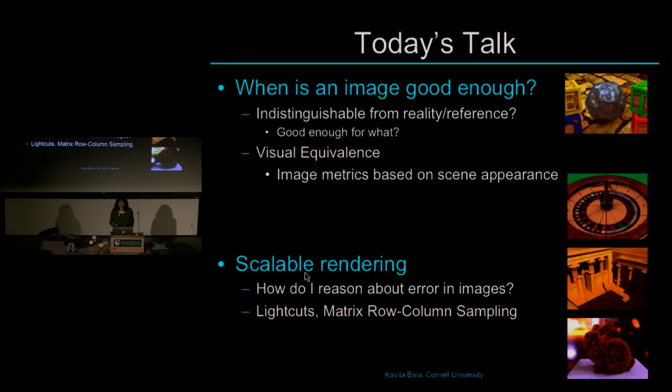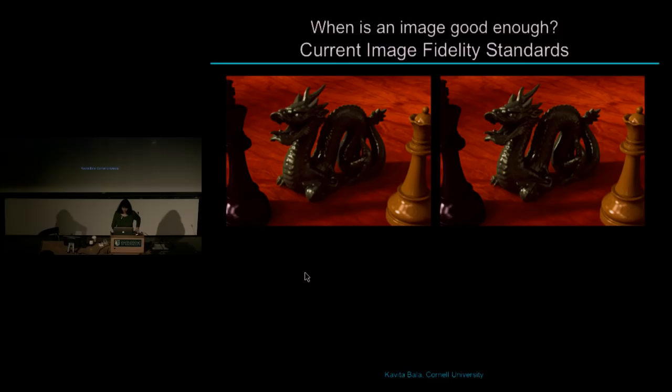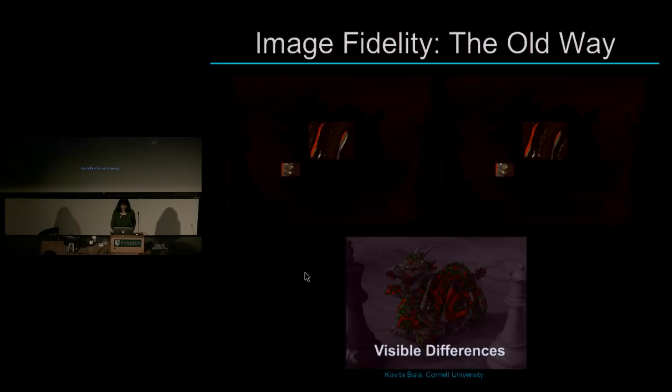And once you have some sense of the perception of these images, the question is, can I apply it to produce scalable rendering algorithms? The particular algorithm I'll talk about is Lightcuts, which is one of the algorithms we've developed to look at scalable rendering. To do that, I need to be able to reason about the error I'm introducing and couple that with our knowledge of human perception. That's one of the hard parts, coupling those two together, because both sides need to talk in the other side's language.